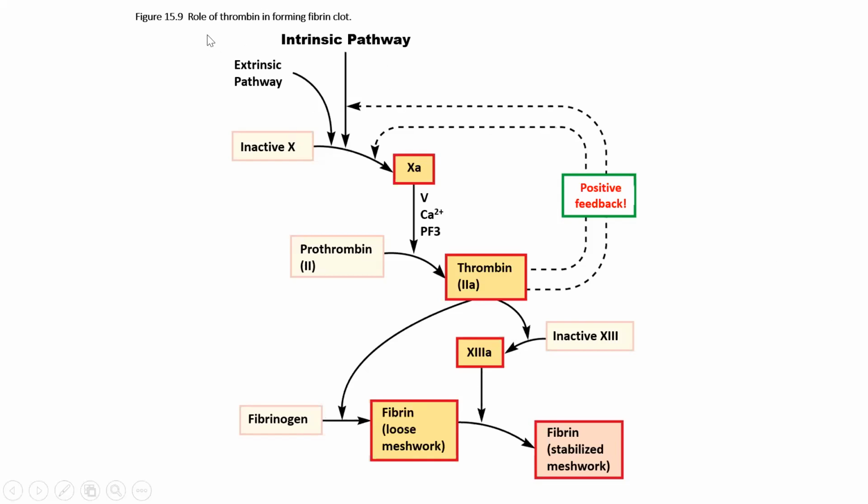So both the intrinsic and extrinsic pathways culminate together in this distal portion, which leads up to the fibrin clot formation. We have the inactive form factor 10 being activated to factor 10A. That is going to trigger the activation of prothrombin or factor 2 to thrombin or factor 2A, and it's going to require the help of factor 5, calcium, and then protein factor 3 or PF3 here, okay? So these are going to be cofactors that help factor 10A then convert prothrombin to thrombin, okay?